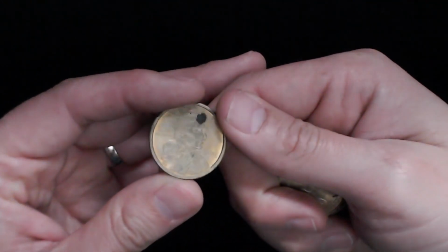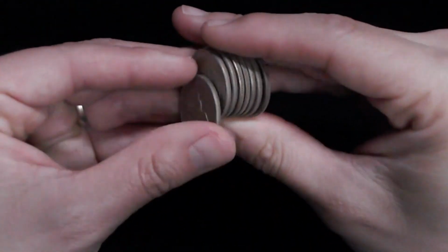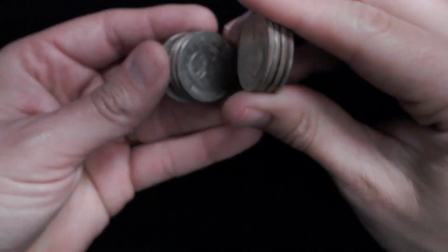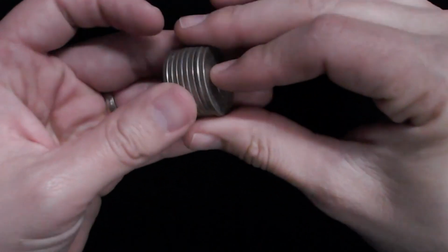This one's got some cool toning, but these are all face value. And here is some more dollars. These are all Susan B. Anthony's. I don't believe any Susan B. Anthony has silver in it. So those are all face value.